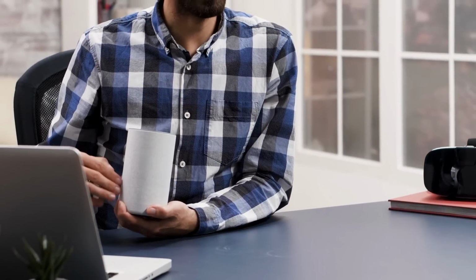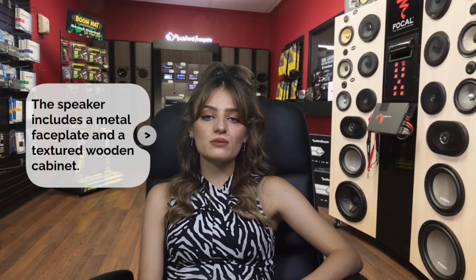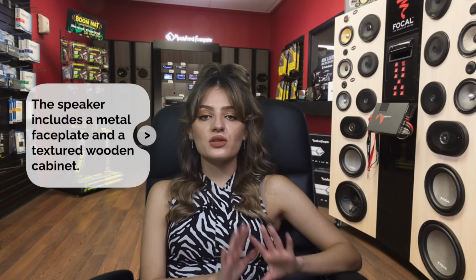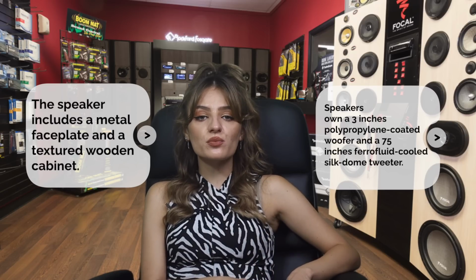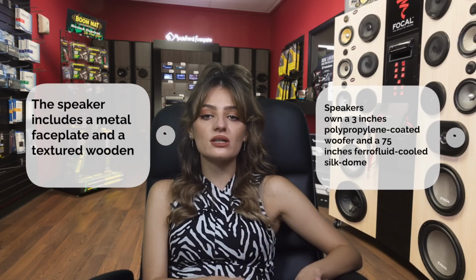They have an amazing ability to be moved around your house or studio because, as mentioned, they are lightweight and small. The color that the pair comes in is black, and at the angles is included a very eye-catching green line. The speaker includes a metal faceplate and a textured wooden cabinet, which make them look very good. The speakers own a 3 inch polypropylene coated woofer and a 0.75 inch silk dome tweeter.